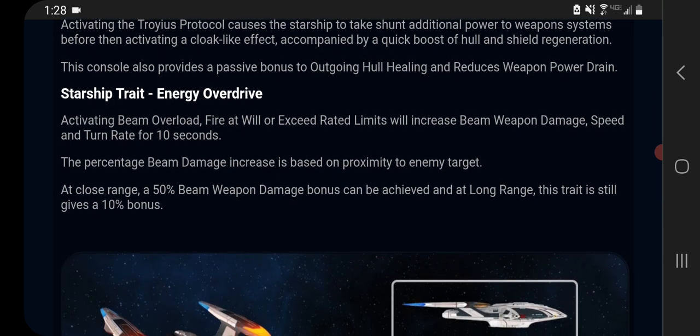We got the new trait, Energy Overdrive. Activating beam overload, fire at will, or exceed rated limits will increase beam weapon damage, speed, and turn rate for 10 seconds. The percentage is based on your distance to the target. Always telling people to get close to their targets, so if you're close, it'll be 50%.